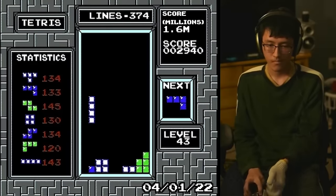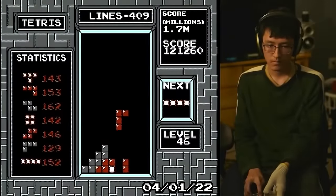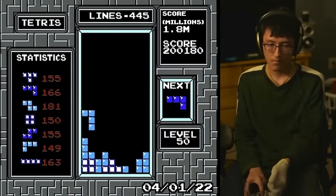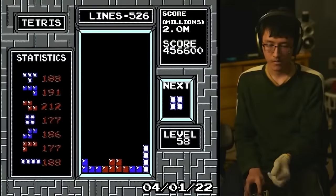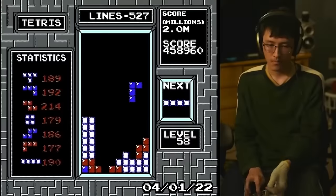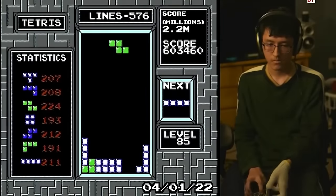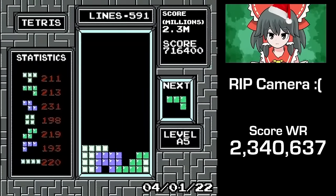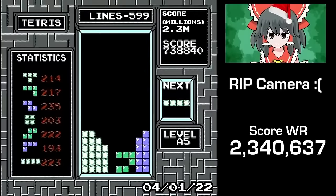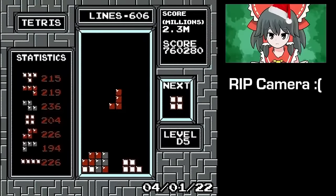Eric scores his first 1.6 million in level 43 with a single. Eric breaks the 2 million barrier, becoming the second person to do so after Cheese. Eric gets 2.3 million points into level 65, and at this point, the world record is only 30,000 points away. Eric sets a new world record with a double into level 66. He's been playing for 37 levels of killscreen, and he's not showing signs of letting up anytime soon.